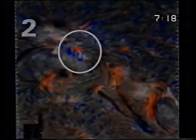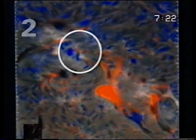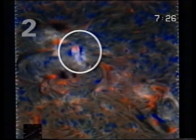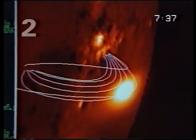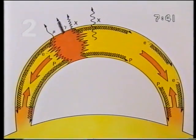This time we'll catch it at the peak. It may be small, but it shows clearly how the flare was triggered by the moving gas. Here are some radio images from the Very Large Array in New Mexico, and together they suggest that the activity starts at the top of the loop. Look at this diagram in your notes to see a possible mechanism for the flare.